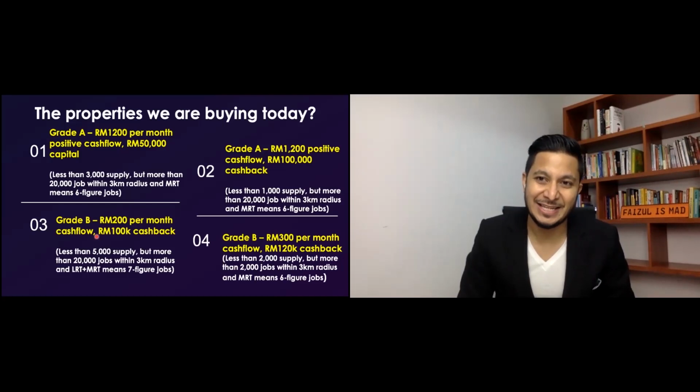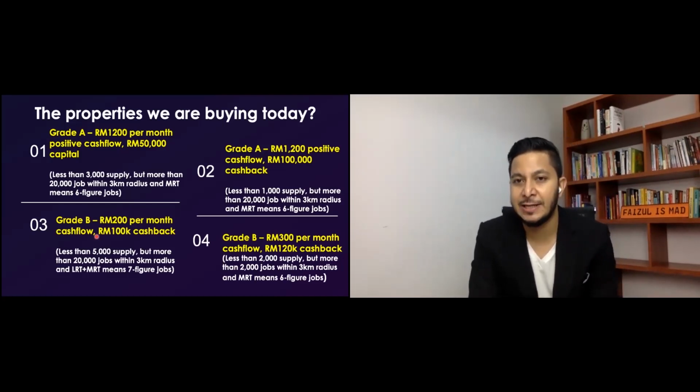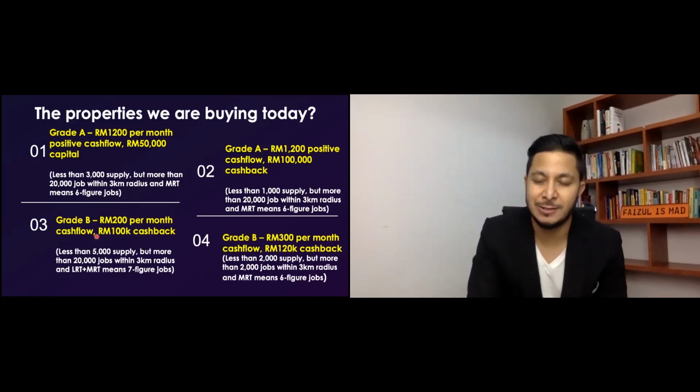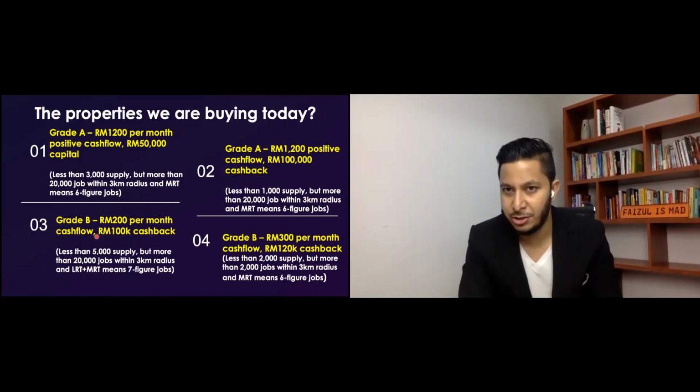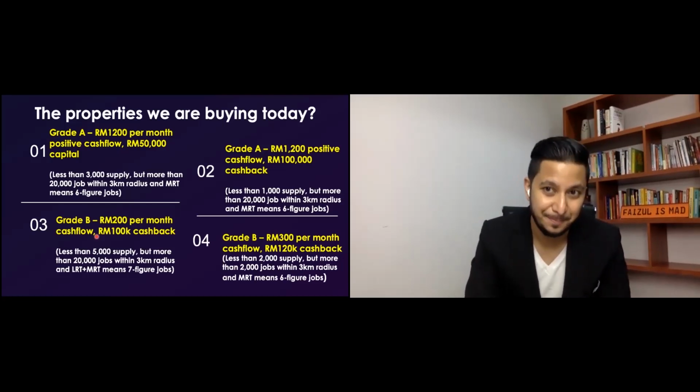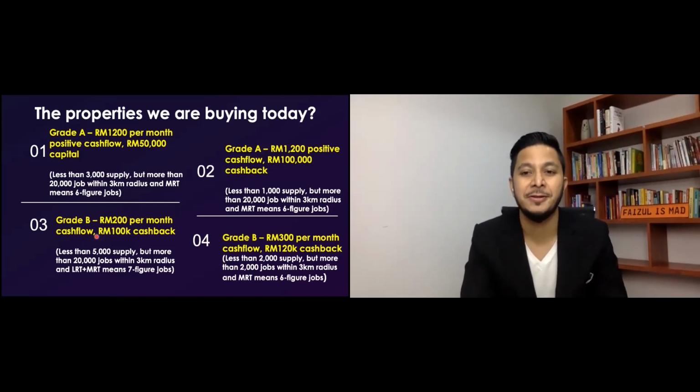Now, like I said, the exception here is when the place has too much supply, like for example, Bukit Jalil has more than tripled its supply in the last 15 years. It's too many units as of today. That's why rental has dropped, right? Cyberjaya's situation might change once MRT is completed. Okay, but there are still quite a lot of units in Cyberjaya, right?